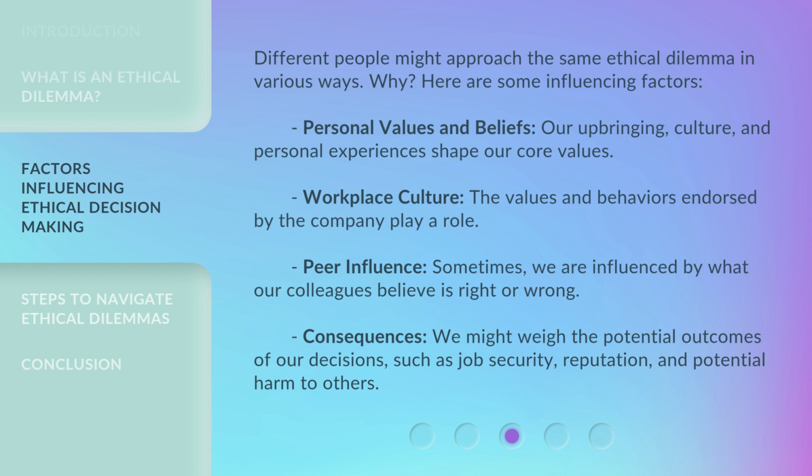Different people might approach the same ethical dilemma in various ways. Why? Here are some influencing factors. Personal values and beliefs. Our upbringing, culture, and personal experiences shape our core values. Workplace culture. The values and behaviors endorsed by the company play a role. Peer influence. Sometimes, we are influenced by what our colleagues believe is right or wrong. Consequences. We might weigh the potential outcomes of our decisions, such as job security, reputation, and potential harm to others.